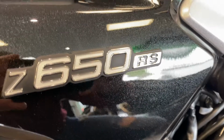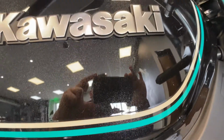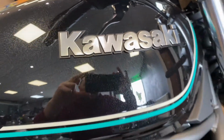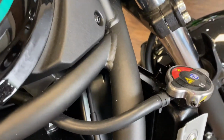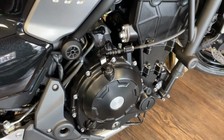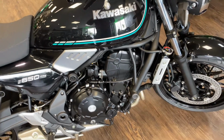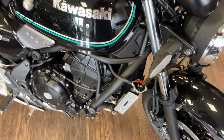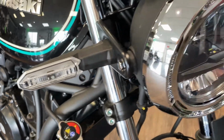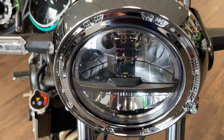Get your badge, like I say, it's like a metallic black. You've got a wet weight of 187 kilograms on this bike. Just zoom in and show you the metallic black. LED indicators, round LED headlight.